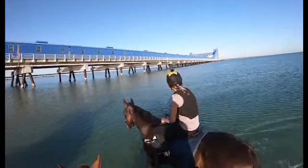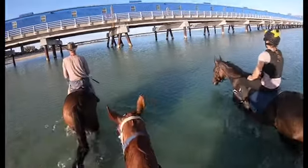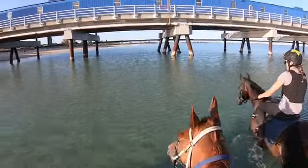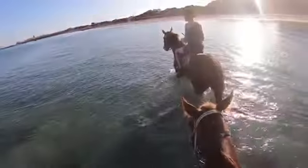Quite a few racehorses in my area come and use this horse beach. So a lot of racehorse trainers like to use the water as a recovery day. It's good for their legs. And they just really enjoy it as well.